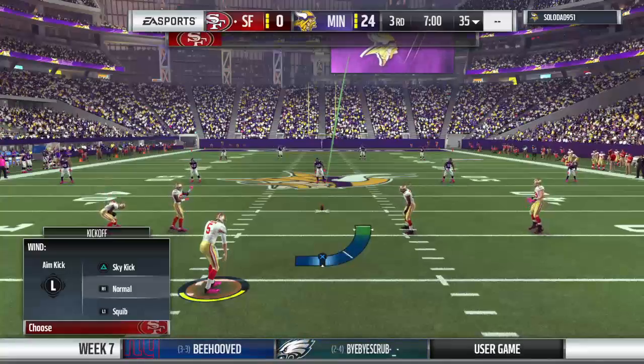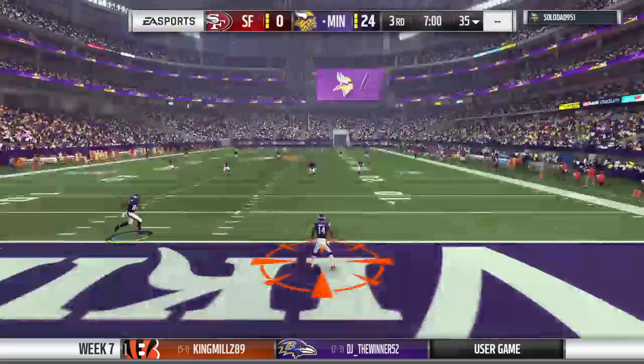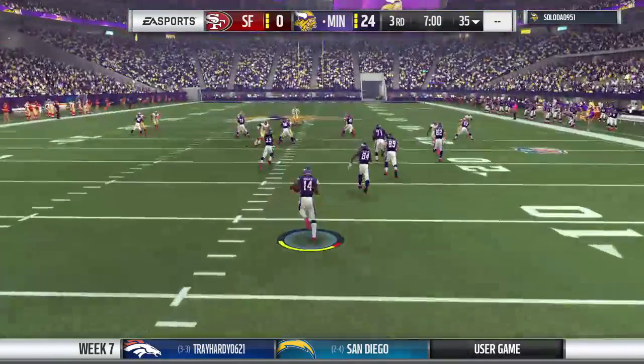As we send you now to Orlando and our Tiburon studios, where Larry Ridley's standing by with our EA Sports halftime report. Larry, this fielded a few yards into the end zone.